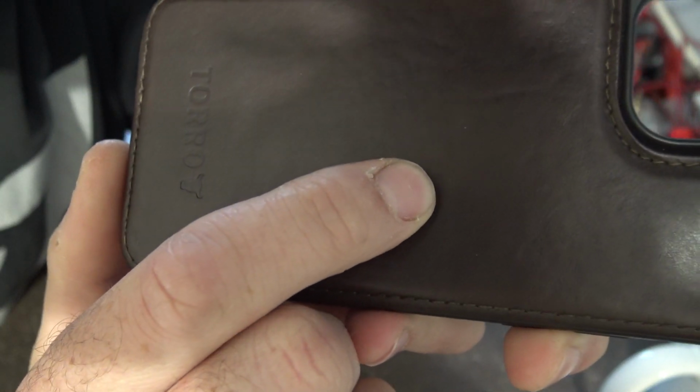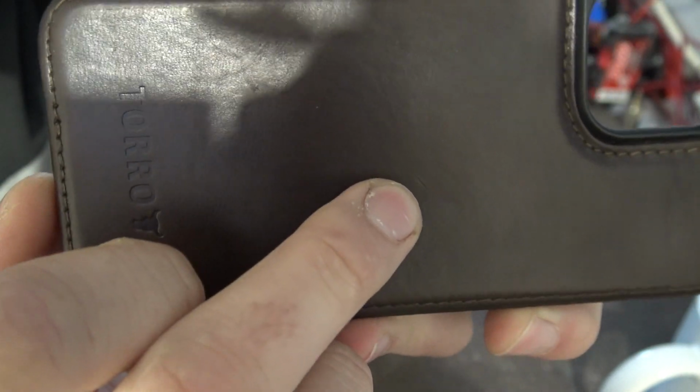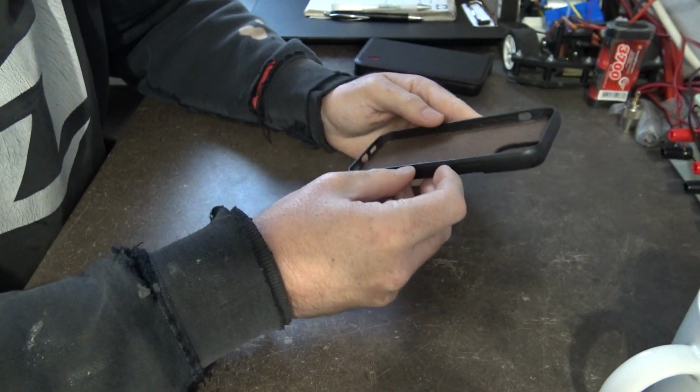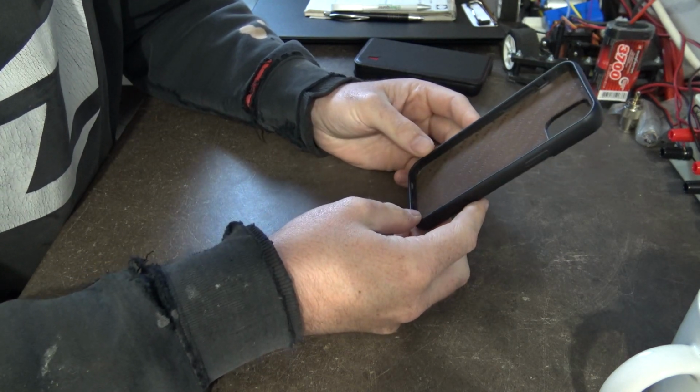There it is. You can see it. There we go, can see it better. Yeah, a bit of a laceration there. Really, don't know how it happened. Obviously caught it on something, but yeah. Very nice case, very good. So that's what I use that for. More practicality than anything else.